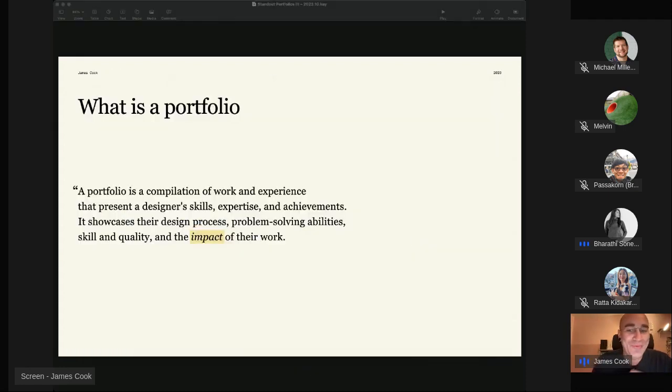what is a portfolio? Start at the beginning. So here is a definition. A portfolio is a compilation of work and experience that present a designer's skills, expertise, and achievements. It showcases their design process, problem-solving abilities, skill and quality, and importantly, the impact of their work.